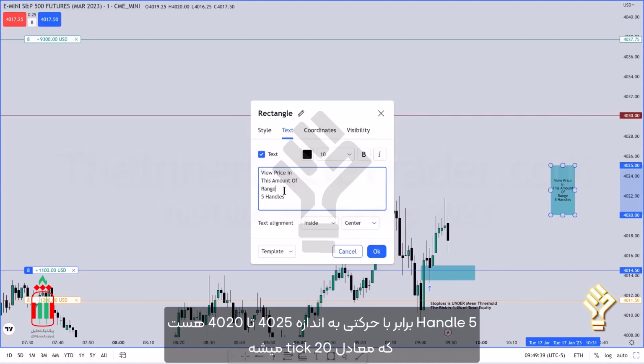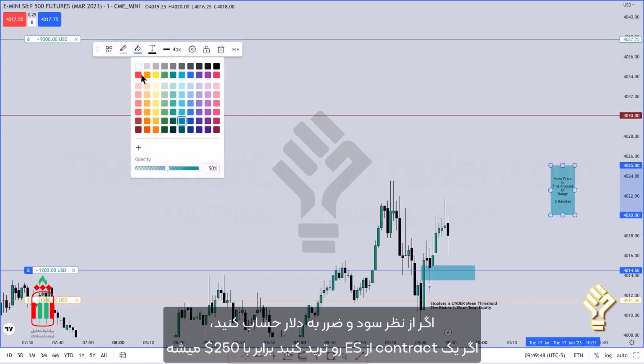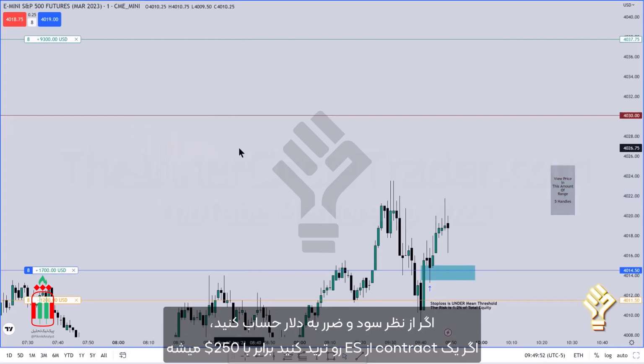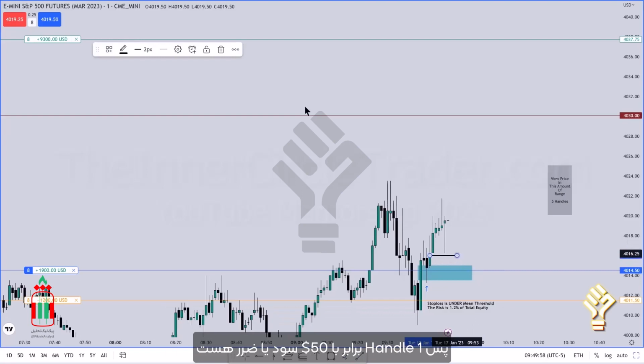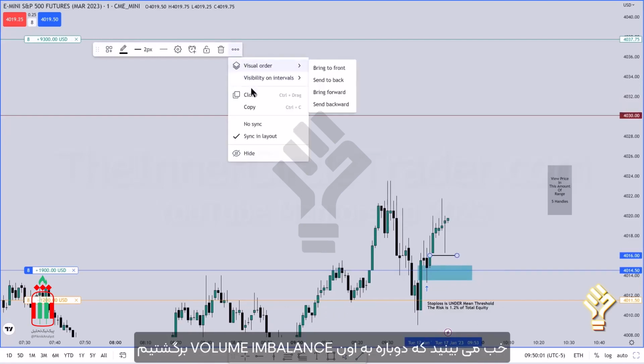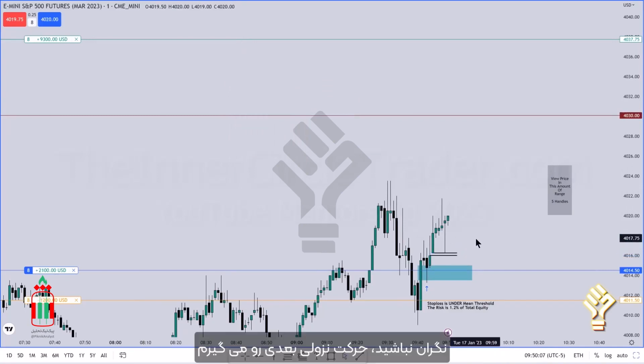Now 5 handles is the equivalent of a move from 4,025 to 4,020. That's 20 ticks. In terms of money, if you were trading one mini contract of ES, that would be equivalent to $250, or one handle being $50, profit or loss. So you can see we returned back down into that volume imbalance there. Don't worry, I'll get the next pass down.